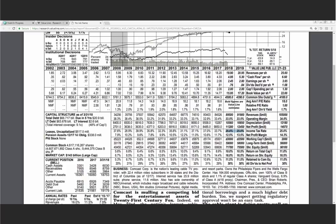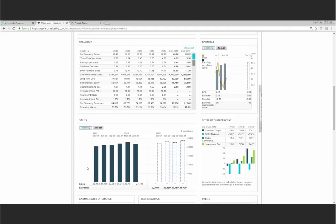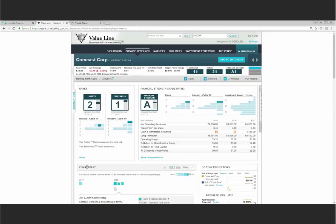Someone's talking about a UBS downgrade of Comcast, downgraded to 53 from 63. I didn't see that personally, but Comcast is priced at only $35. So if it got to 53 within a year, I'd be quite happy about that.